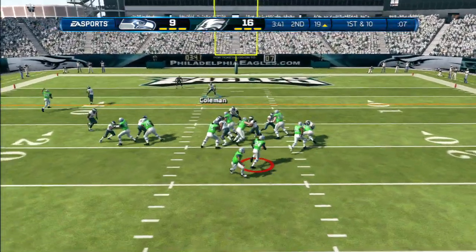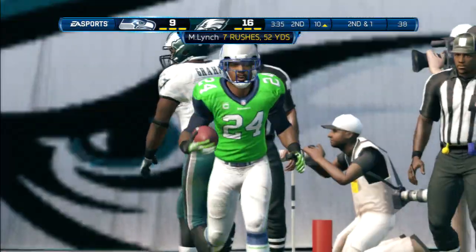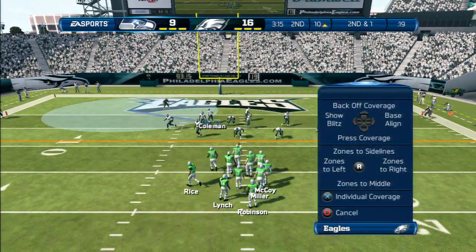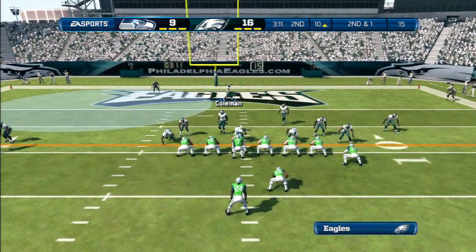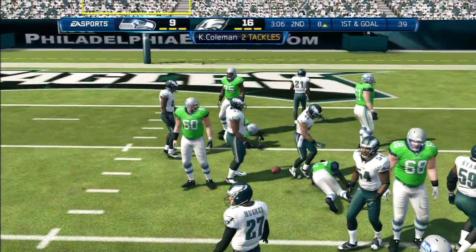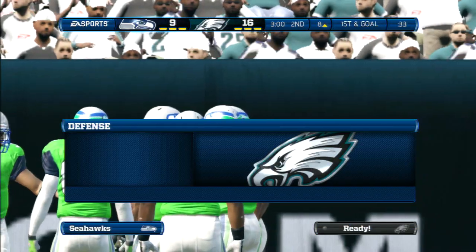First and 10, staying on the ground. He's got some daylight, and that's a gain of 9. Nice run that time. When you run the football like this, over a period of time, it's going to wear that defense out. There's no doubt about it. Nice job by the offensive line. The defense at this point, trying to keep him out of the end zone. Second and 1. They'll run it with him again. When you have an offense like this that just keeps getting first downs, not only are they moving in scoring position, but they're giving their defense a lot of rest.